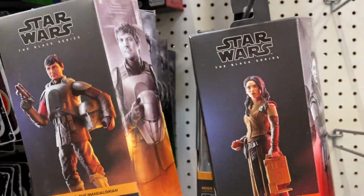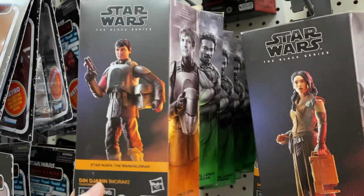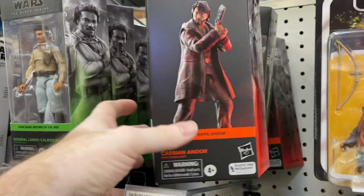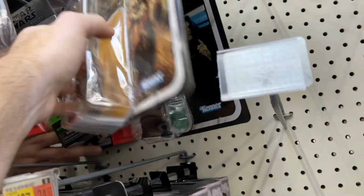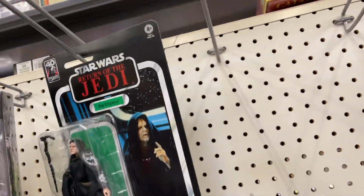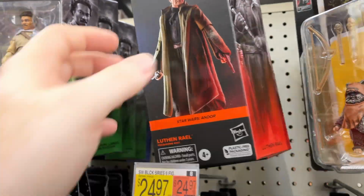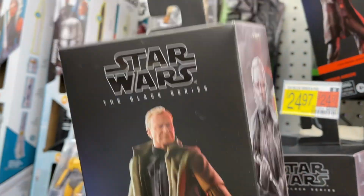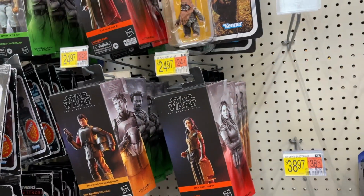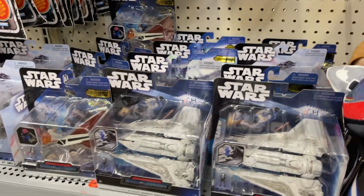Oh, hey, we got some newish Black Series. We've got Bix, Cassian. Oh no, that's Din. Yeah, Cassian. And then we got an Emperor, which I still need to get, but his card is crushed. Or not, that's not Poplu, that's Luthen. And oh, there we go. Look at that. Nice. Actually, I don't think I've seen these anywhere else. Mon Mothma's also part of that wave. Yeah, they don't have her.